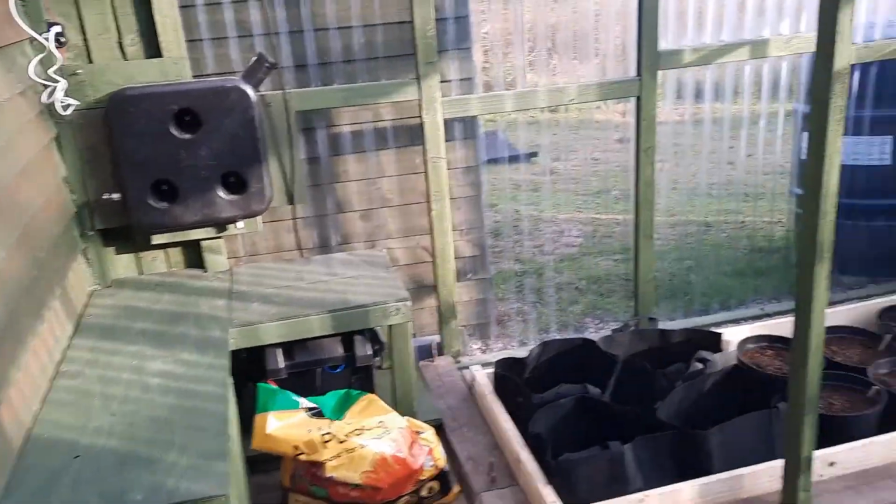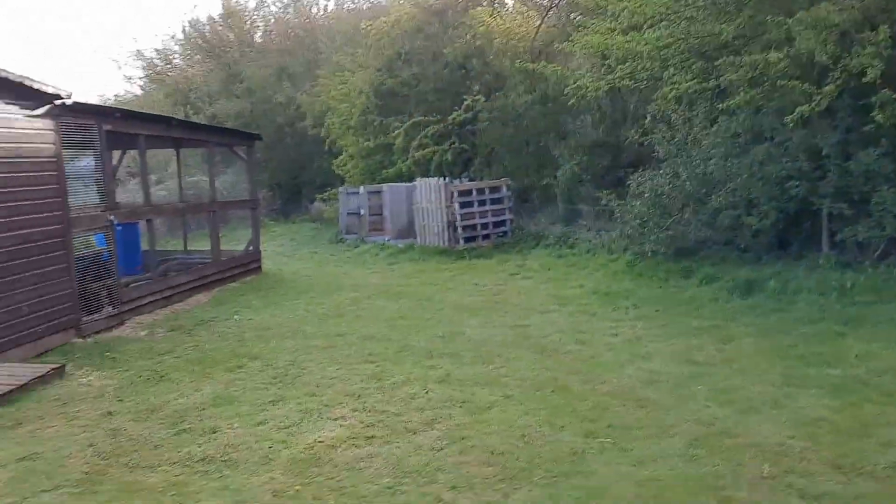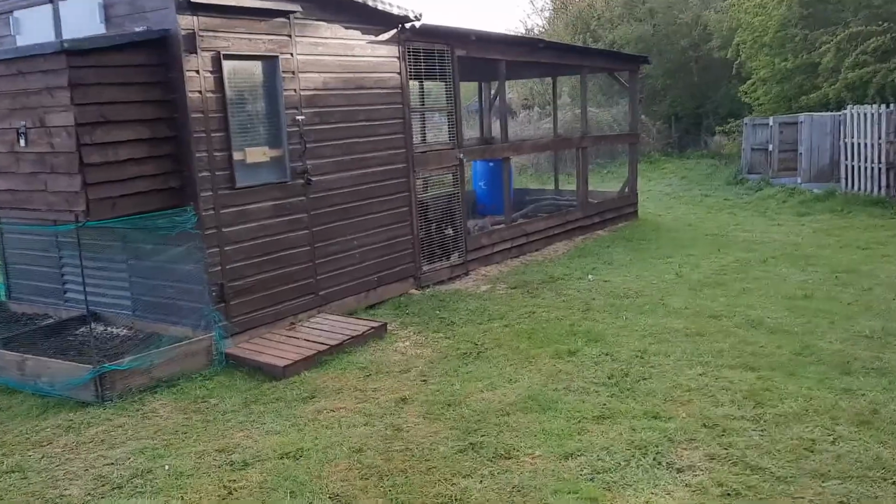I've just popped the diesel heater on for half an hour to warm up while the kettle's boiling, and while I attend to the little chicks, the sun is trying to get out, and I think actually we might not be in for a bad day temperature wise.